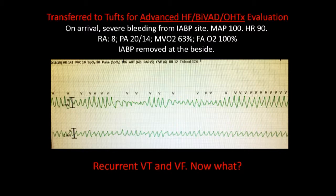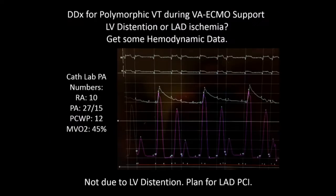Okay, so you could still think about whether to unload the LV. Now with VA ECMO and polymorphic VT, the main question that comes up is, why is he going into VT? Is it that the ECMO circuit without the balloon pump has now distended the LV? You've got significant wall stress in an ischemic substrate. Is it that the RCA is shut down? Is it the LAD itself, which was 80% stenosis and unrevascularized, that is causing a problem? So those are the questions. So the correct answer is, as you said, to go back to the lab for further interrogation.